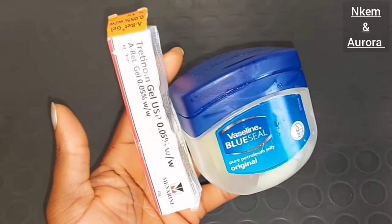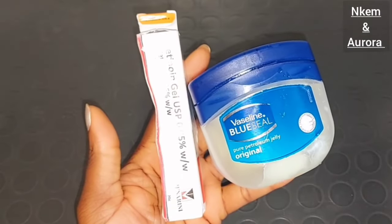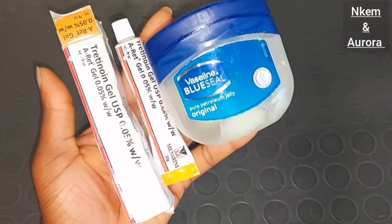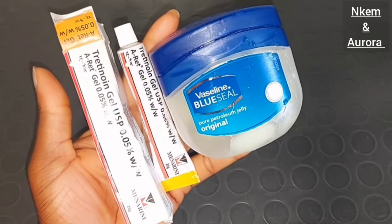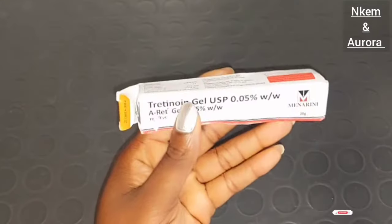This Tretinoin gel mixed with Vaseline Blue Seal is very effective. They work magic in helping you remove your stretch marks fast, and your skin looks more like your natural skin. Guys, come with me. Let me show you how to mix Tretinoin gel 0.05% alongside your Vaseline Blue Seal petroleum jelly together. That is going to really help improve the appearance of your stretch marks and lessen them in less than two to three weeks.